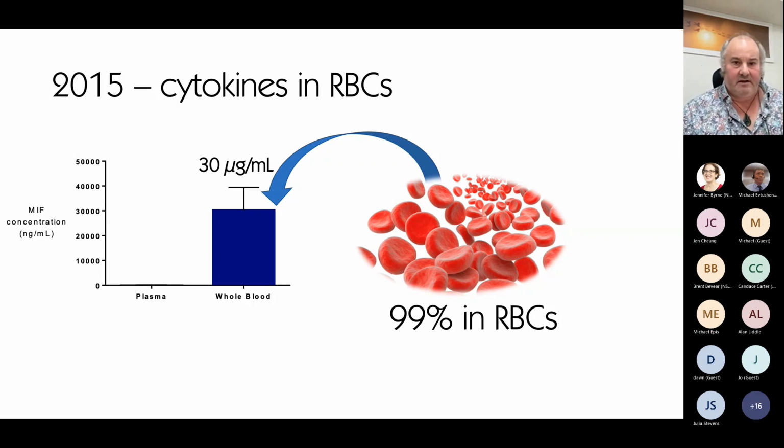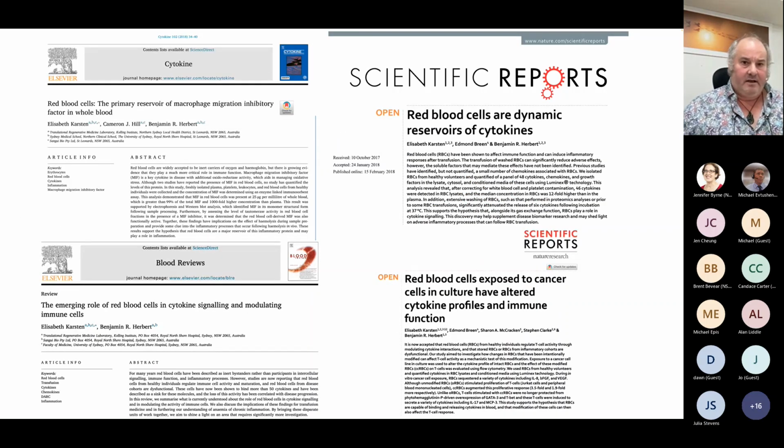So MIF is an inflammatory chemokine, but it's also an oxidoreductase. So there's reasons why you would expect large amounts of MIF to be in red blood cells. And we weren't the first group to find MIF in red cells, but that had been sort of lost in the literature. And that really led us on to looking at red cells and saying what other cytokines might be there. So we've published a range of papers now looking at what cytokines you find apart from MIF.